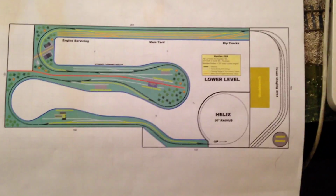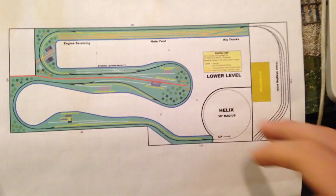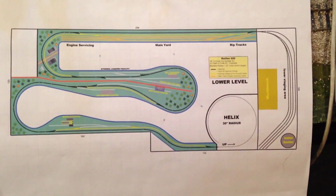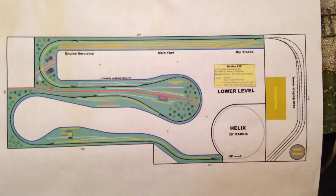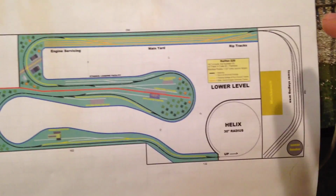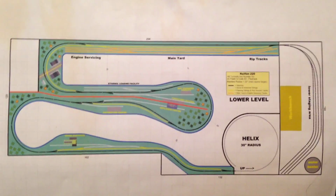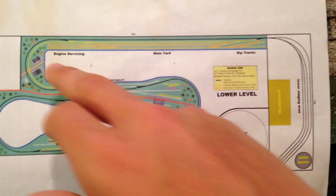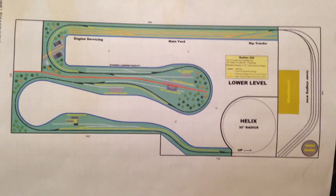Then the lower level, as I've said before, is the main level, and it has most of the industry. There's also a main yard here, and that will obviously be operational. So there will be a yard crew in the yard, and they will be able to build trains and receive trains. And during the operating session, they'll build probably 2 or 3 trains, possibly more, and that'll be dependent on the trains that actually have a destination that is the yard, because those will come in, and then the helper crew will cut up the cars and create new trains. And there'll also be rip tracks and engine servicing, and that'll be handled by either the yard crew or someone like an engine hostler or a secondary yard crew.